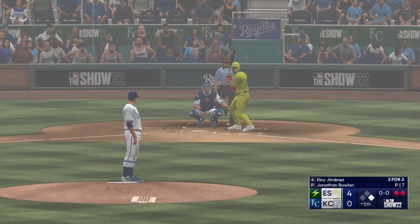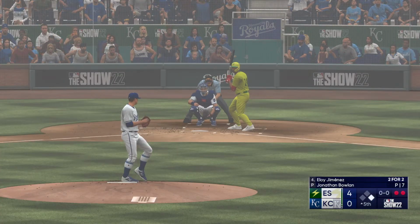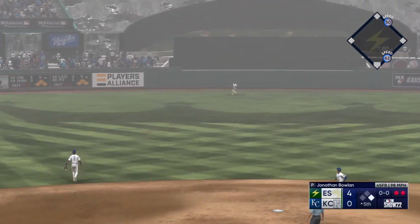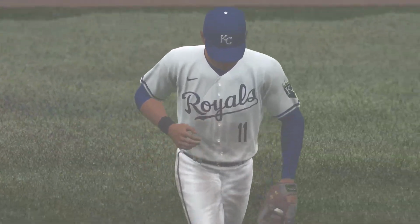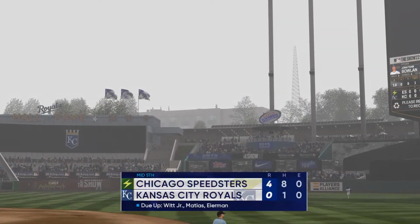And next will be the cleanup hitter, Eloy Jimenez. He's already homered in this game. That smash towards center. And they take care of Jimenez for the out. That is the inning. Last half of the fifth coming up. The Lightning out front here, 4-0.